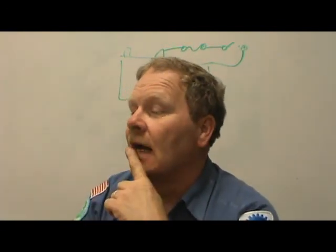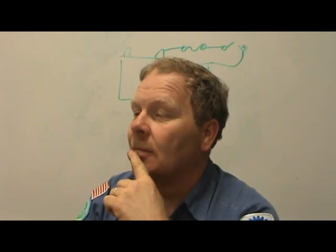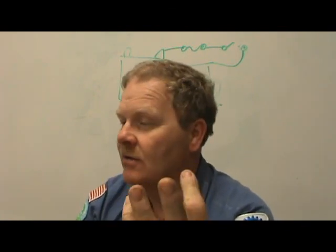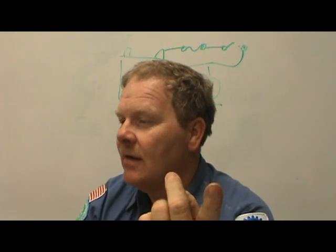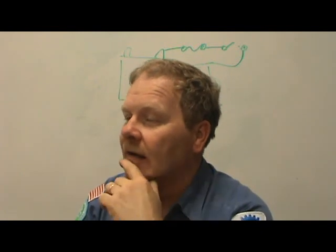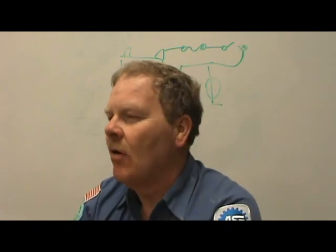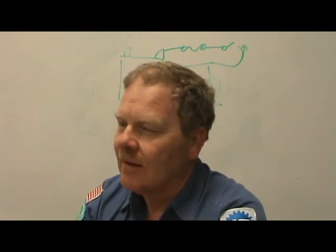Okay, now then, in this diagram below, the blower is what? A, not running because the relay switch is open, B, running at low speed, C, not running, or D, not enough information. This is actually exactly the same drawing that we just looked at. Do we have enough information here?